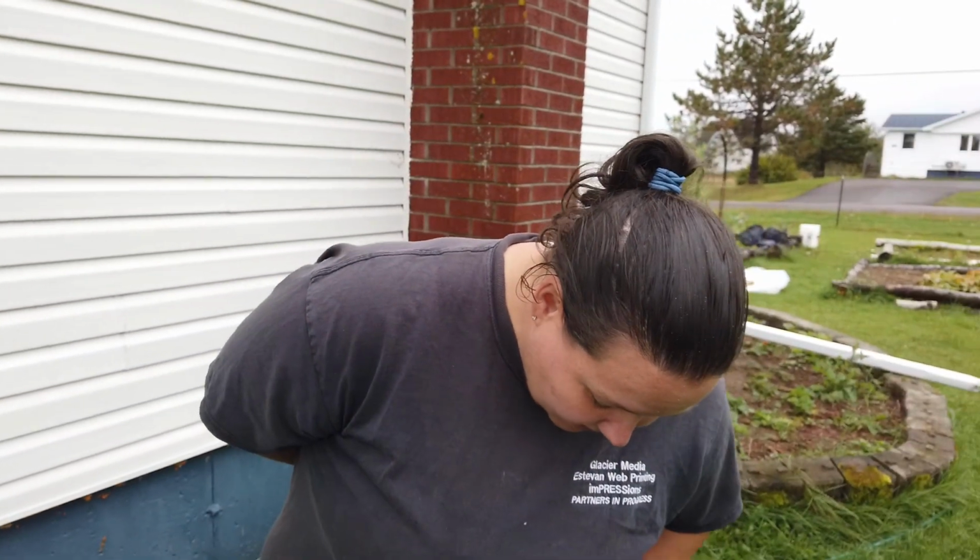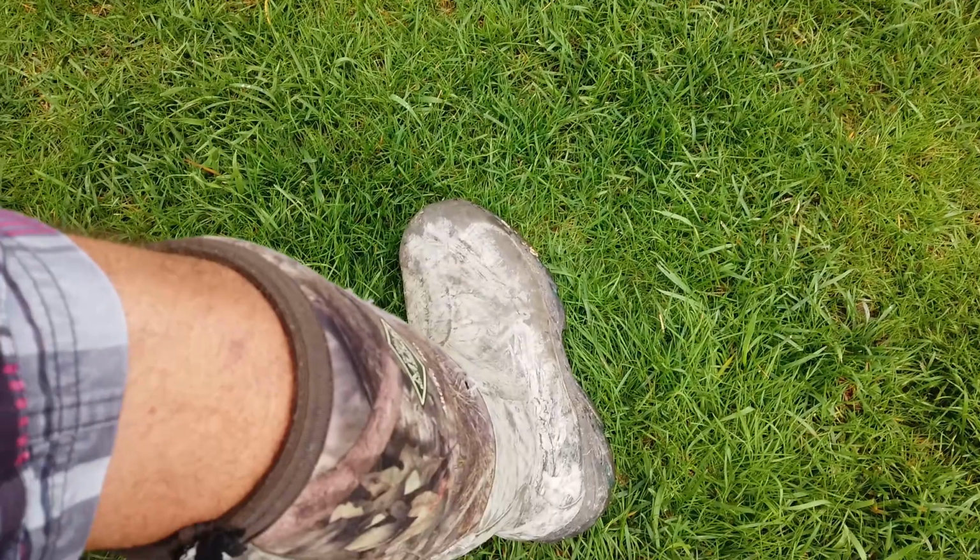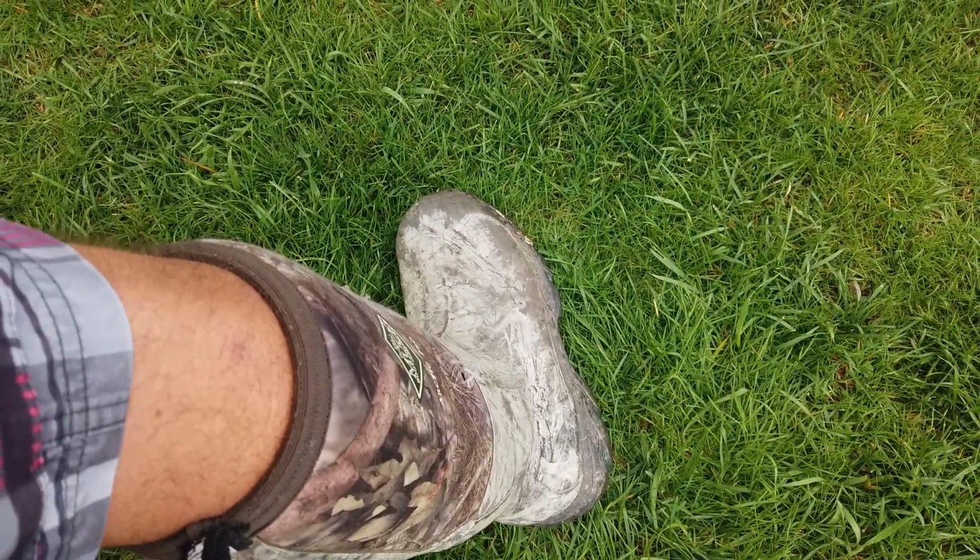They're good boots. I wish they were higher, though. Like, yours are twice as high as mine. They are? Yeah. Yours go up to almost your knee. Don't mind the shorts with the boots today, guys. Yeah, don't mind the short pants with boots. It's the farm life. It's a new fashion statement. Yeah, the shorts with boots.